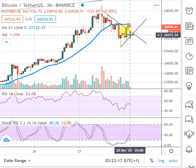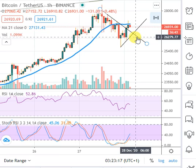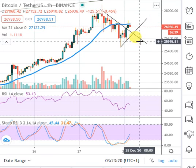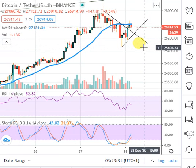Okay, when we test it, you want to watch it carefully, because if we by chance or by mistake break this trend line and break below this point A, which is 26,000, then we might roll much further. We might roll much further down.